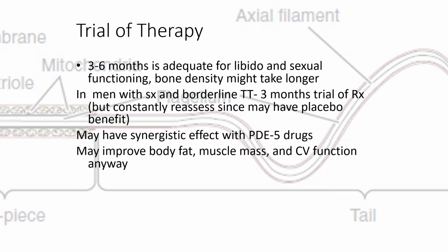If you get a man that's at 600, he's not really noticing any difference in his quality of life, you're probably not going to necessarily continue the medication, as it is a controlled medicine, and it is hard to give because it either has to be given in a goo that's transdermal or injectable. There is no oral form of testosterone that is approved in the United States. There are other countries that use it, but it's felt to have too many side effects in the oral form.